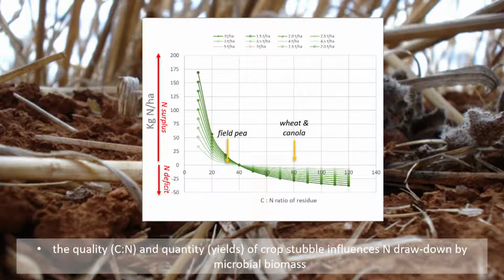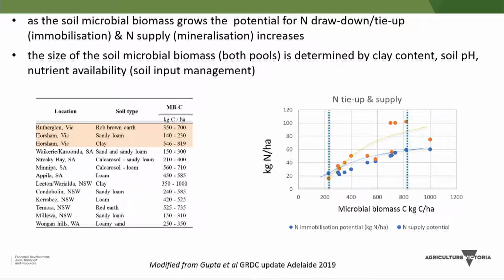It's a complicated story. Gupta made the observation, I think we've all understood, that the bigger the microbial biomass, the bigger the demand for nitrogen, so the greater it will take up. It'll take up more nitrogen, but it also has a potential, when it dies, to release more nitrogen. So the more you grow the biomass, the more you will increase its immobilisation of nitrogen, as well as the later release of nitrogen. And if you can time the growth and the turnover well, you can manipulate when the nitrogen is going to be released back into the system.